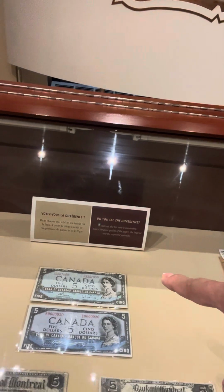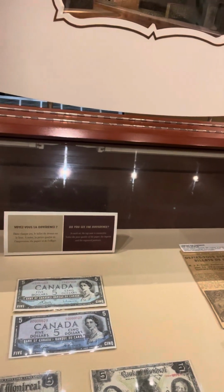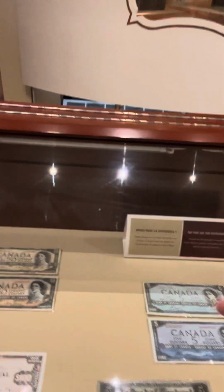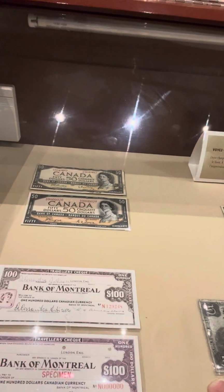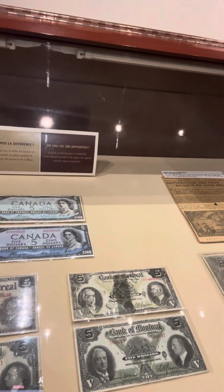This is the Lady Elizabeth, Queen Elizabeth. Queen Elizabeth is on the $5 bill, and Queen Elizabeth is on the $50 bill. The Bank of Montreal check is $100. And the Bank of Montreal has the $5 bills, the old $5 bills.